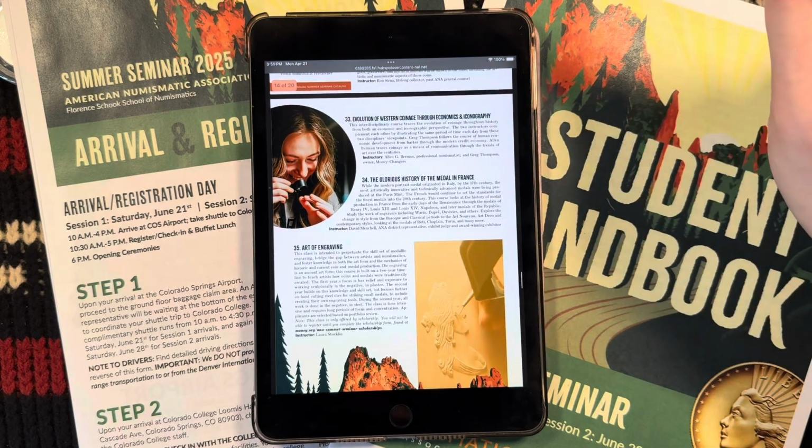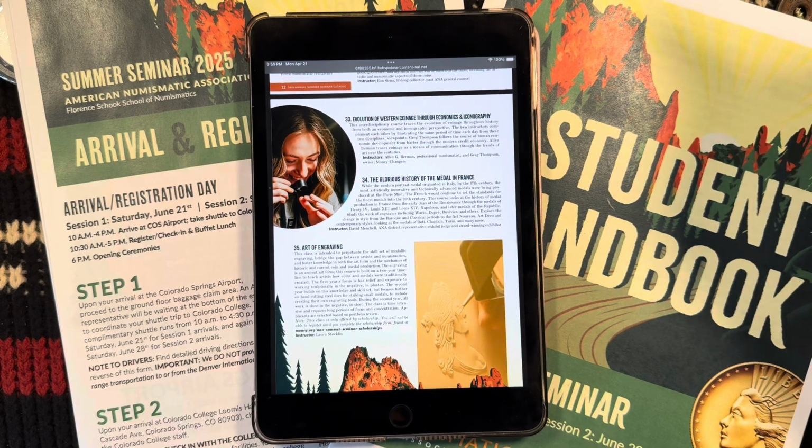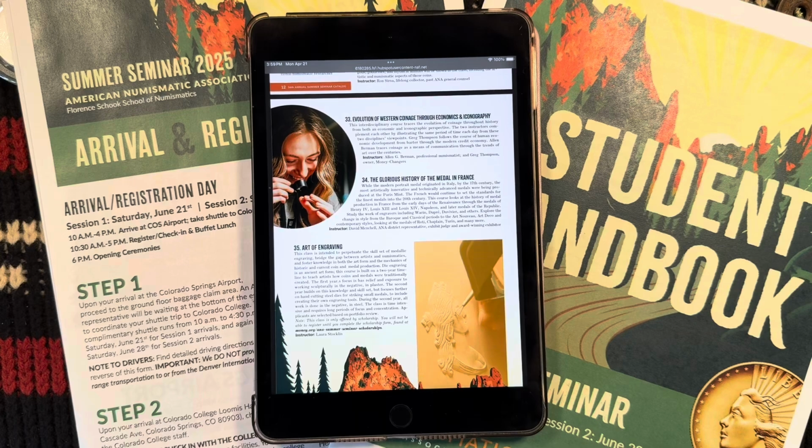The glorious history of the medal in France. You know what? The French made some awesome medals. I have one coming, actually. There's one that's on its way from France that I'll show you guys eventually. It's bronze, I think, not copper, but it's really cool.